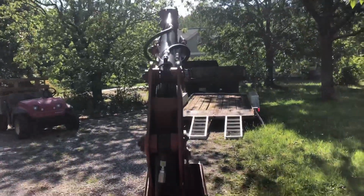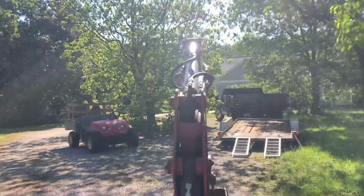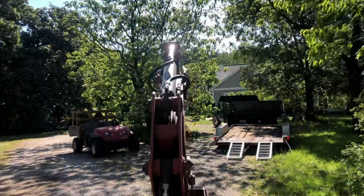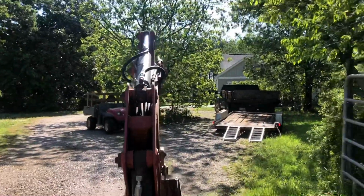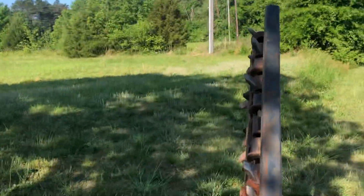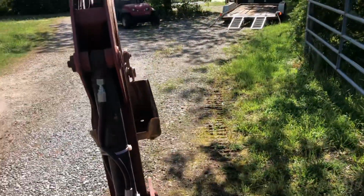Trencher, we got her unloaded. Had a little bit of issue this morning. The key wasn't in it, so I drove all the way back to the shop for the key. We got it. We're about an hour behind schedule, but we're gonna get it in the ground and start digging.